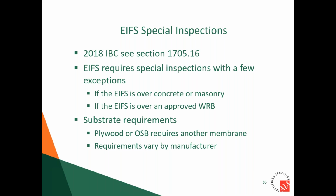Eventually, that's moved on to using a drainable system, which has a drainage plane and a weather barrier behind it. So EIFS and special inspection is not required over concrete or masonry, and it is not required over an approved weather resistive barrier. Most of the manufacturers now have a weather resistive barrier that gets put on. I will tell you that over plywood, most of them do not like that. They won't approve their coating over a plywood. They may require something like a Tyvek and then the coating over the top of that. And then the foam be mechanically attached.